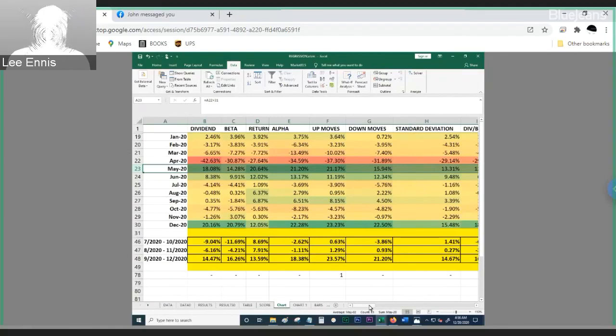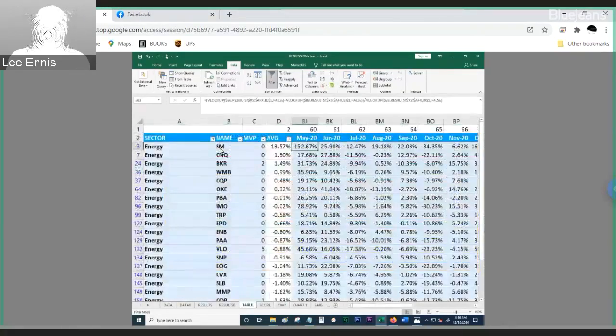Typically, when you have a dead cat bounce, those companies that do really well aren't doing well because they're great companies. They're doing really well simply because they were either the worst of the worst that got sold off, or sometimes they're just the cheapest. And in this case, when we talk about SM, it's literally one of the cheapest.